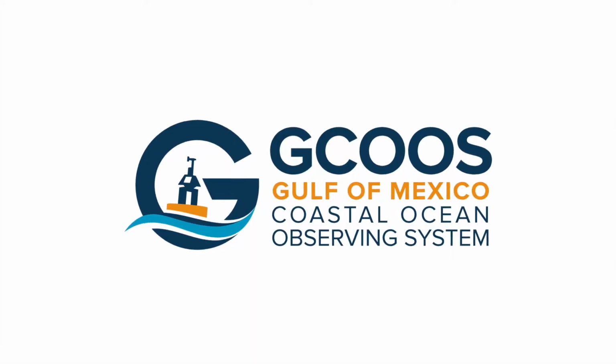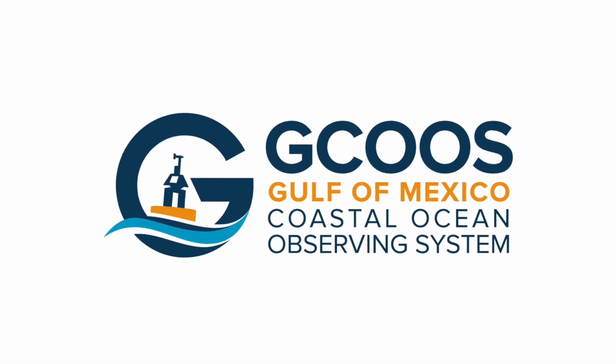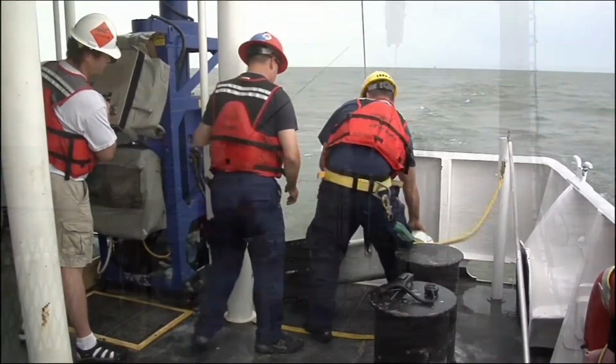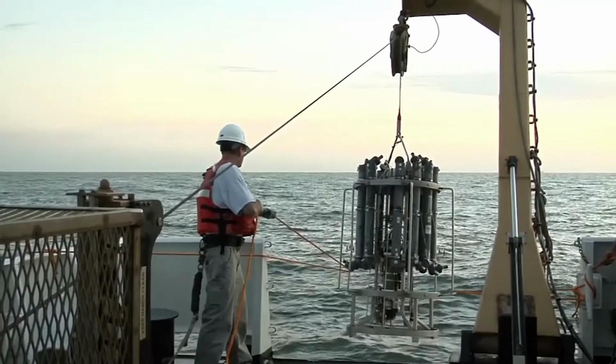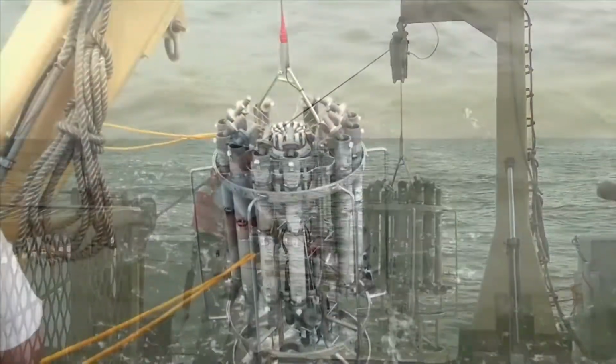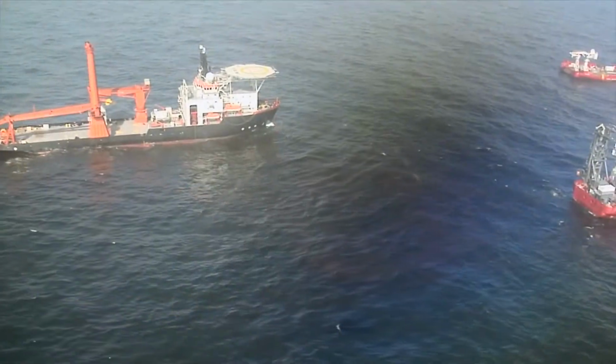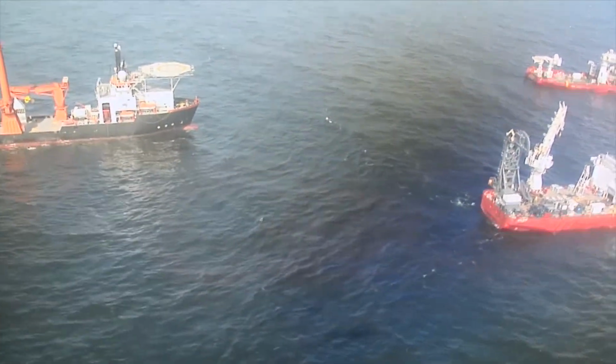GCOOS has grown since it was created under a federal charter as part of the U.S. Integrated Ocean Observing System 10 years ago. Today, it gathers data from nearly 2,000 ocean sensors spread throughout the Gulf. But the oil spill showed the need for even more assets in place, along with funding to support them.